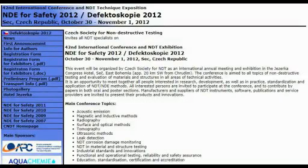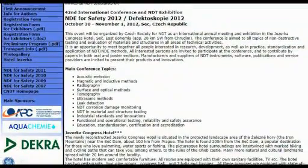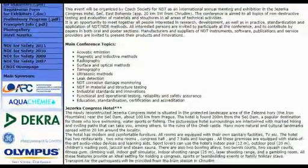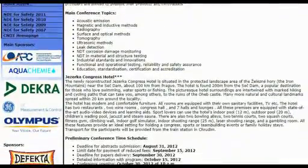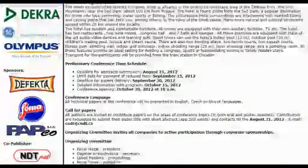In this month's issue we are publishing 50 articles from NDE for Safety and Defektoskopie 2012, the 42nd International Conference, which took place in October 2012 in Czech Republic.